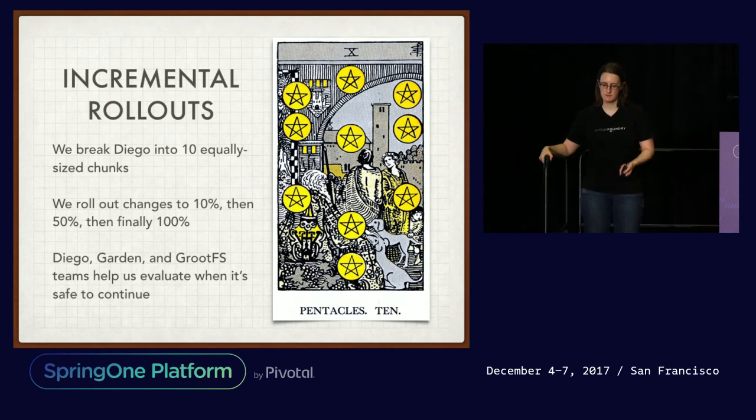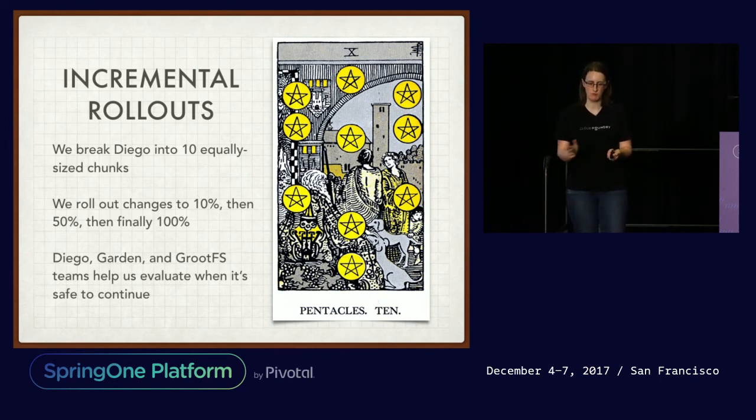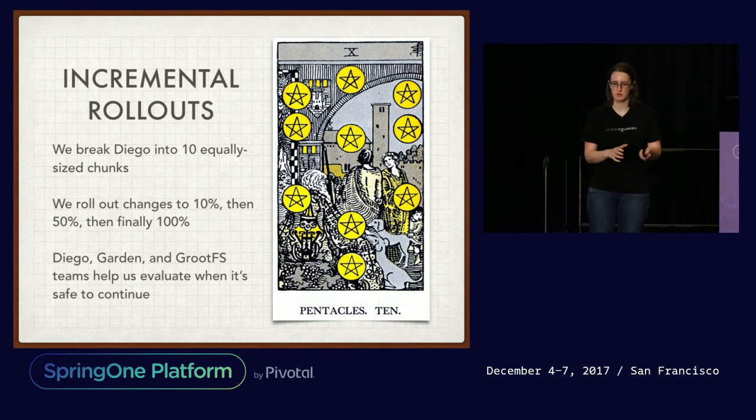We can go, okay, we're going to roll this out to 10% of the fleet, and if it looks like it doesn't work or it's hurting in some way, we can just pull it back, and we'll only have impacted a small number of apps. Ideally, actually, we haven't impacted any apps really, because all we've done is take down one instance of the several instances that people are running on the platform.